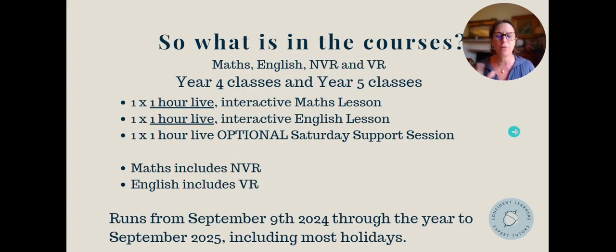Now, they're the same for year 4 and 5, but we do teach them separately with different curricula. But they both have 1 hour of maths and 1 hour of English in interactive live lessons with your teacher, who knows your child. By the time they've had a few lessons, they'll know your child inside out, and they will teach them just like they do in the classroom. All right, 1 hour of English, 1 hour of maths. Now, within those lessons, we also teach VR and NVR, so everything is covered.